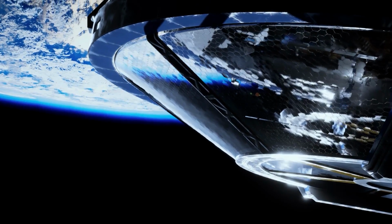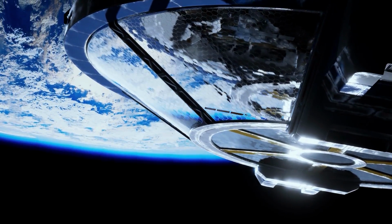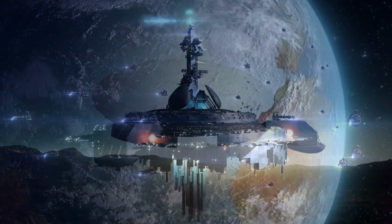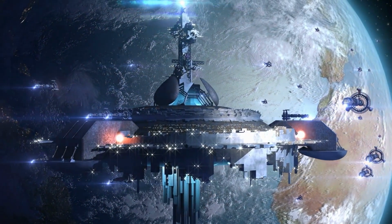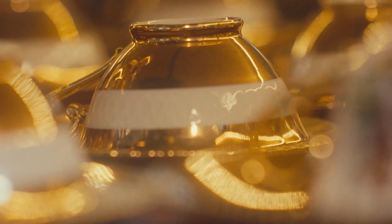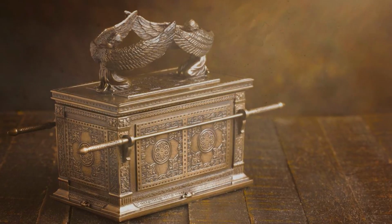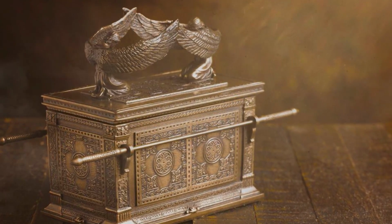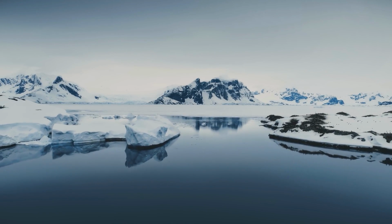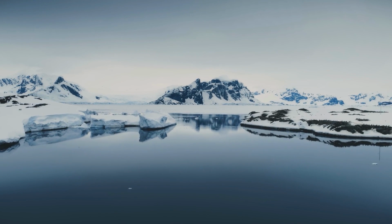Imagine ancient alien technology, possibly lying dormant under the vast ice sheets. Artifacts and machinery from civilizations beyond our world could revolutionize our understanding of energy, propulsion, and technology itself. Then consider the possibility of finding mystical artifacts with immense historical significance, like the Ark of the Covenant or the Holy Grail. The idea that such objects could be hidden in Antarctica, far from the prying eyes of the mainstream world, adds an intriguing layer to the continent's allure.